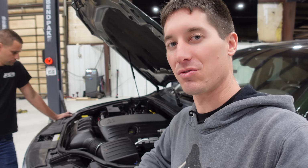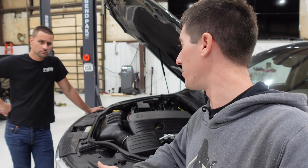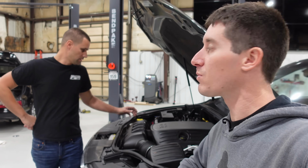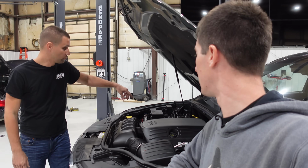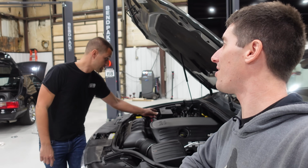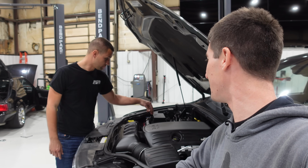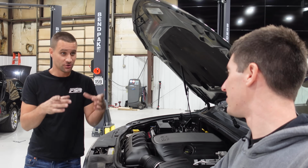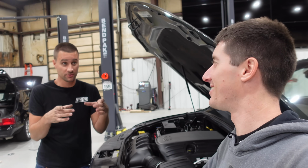It was the fuel pump relay recall, which is super common. It's like every 11 through 13, I think. Yeah. The fuel pump relay is actually internal on the circuit board on these. So instead of just a normal relay that you could pull out and replace, you've got an internal relay that is built onto the circuit board.